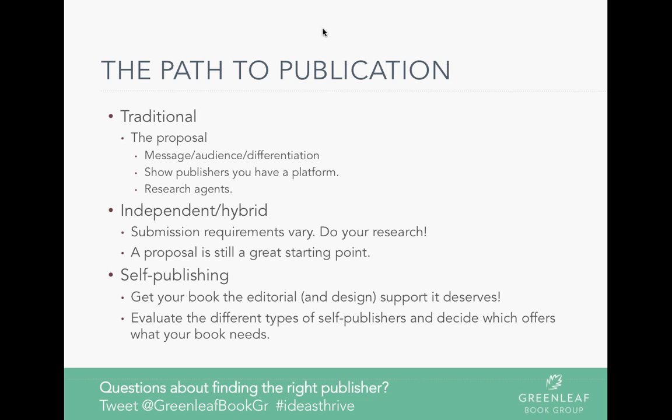And then in self-publishing, wherein you might be doing all of the legwork yourself, I do think it's really important that you give your book the editorial and design support it deserves. So you can probably find a freelance editor out there who can work on your project, and hopefully a graphic designer or a book designer who might be able to support you in packaging, literally packaging your project. It will be important if you're looking at self-publishing to evaluate the different types of self-publishers and decide who's offering what you think your book needs.